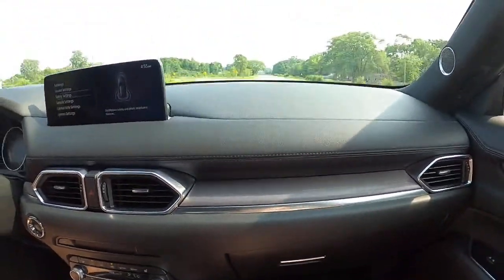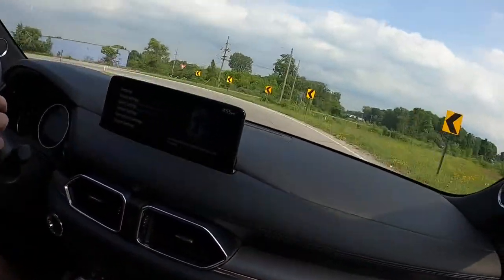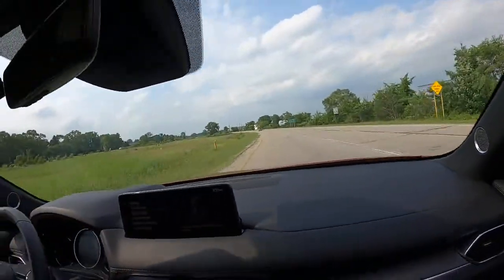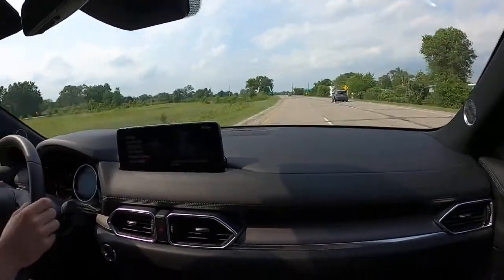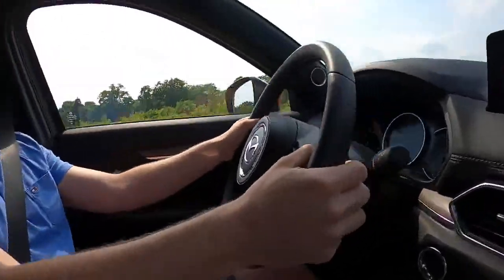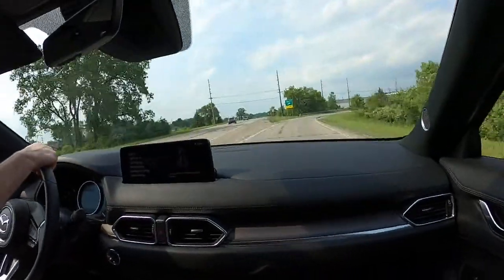No, no. Oh, hold on. Don't kill me. What about paddle shifters? It does have paddle shifters. It does, eh? Yep. Little plasticky ones.